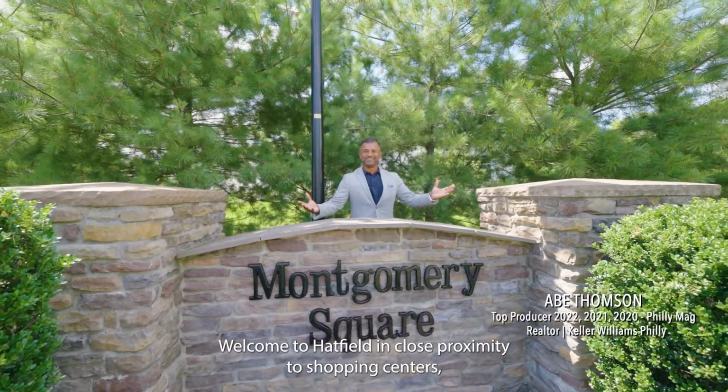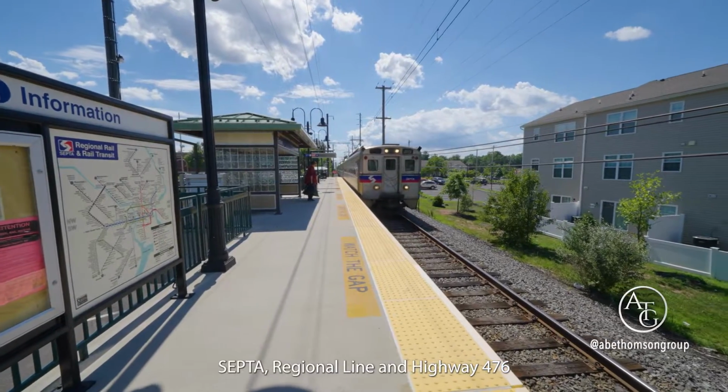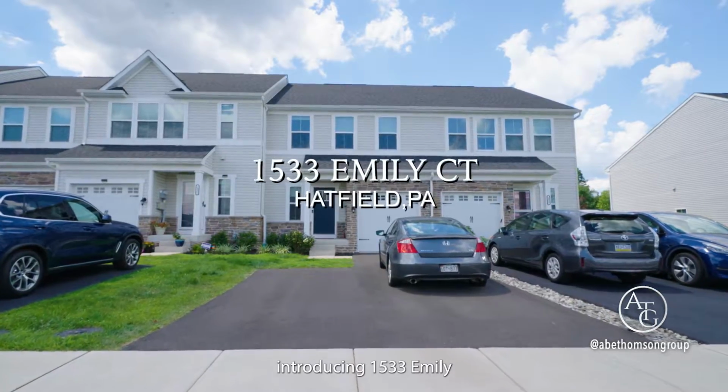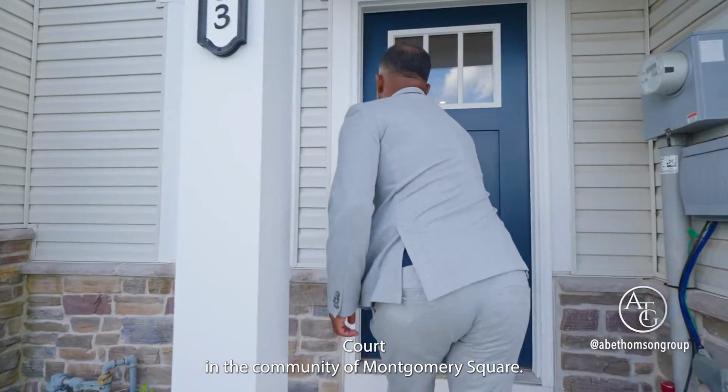Welcome to Hatfield, in close proximity to shopping centers, Septa Regional Line, and Highway 476. Introducing 1533 Emily Court in the community of Montgomery Square.